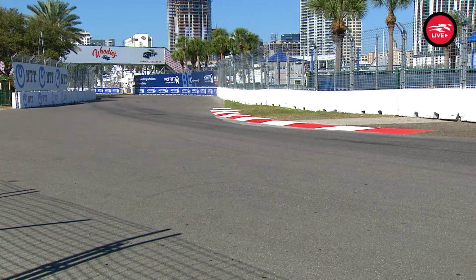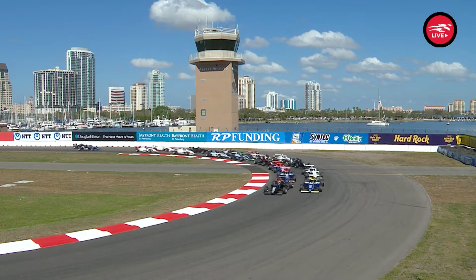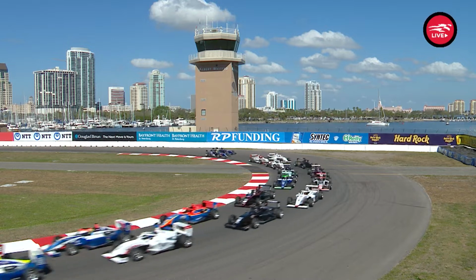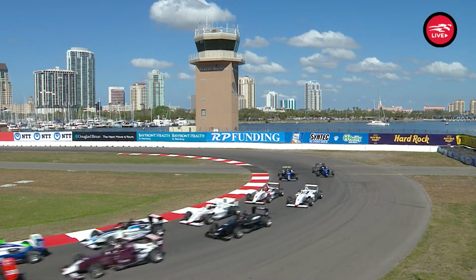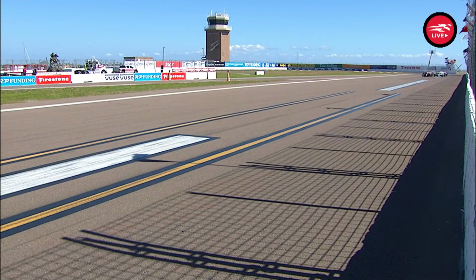Field now set. Pace car has pulled onto pit lane. Time to go racing with the final event of this weekend's Road to Indy calendar, USF 2000, the first step on this Road to Indy to the NTT IndyCar Series. Denmark on the inside, Garg on the outside. If you're down in turn number 1, you don't bother using the seat, folks. Stand up. This is going to be a good one.